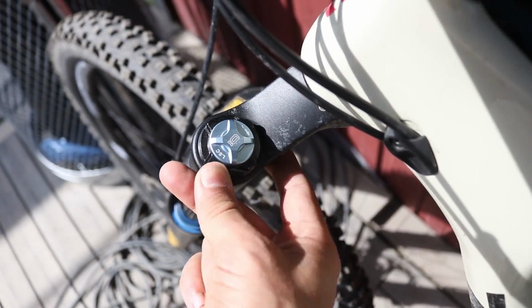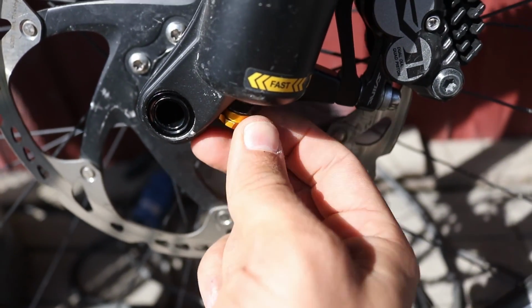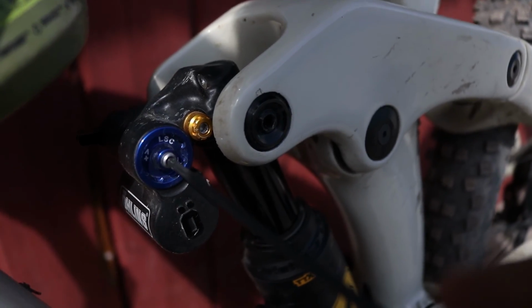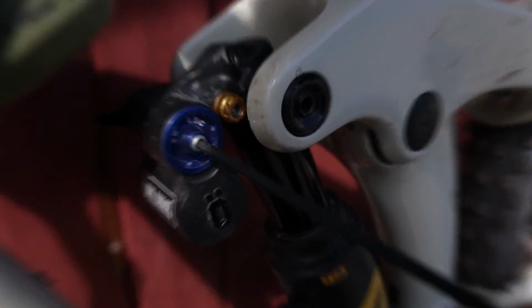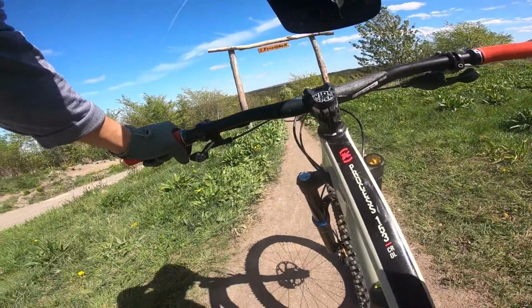So now I'm gonna do the biggest change of the day. I'm gonna switch everything. So I have the high speed on the fork completely closed, 1 click from completely closed, 5 clicks from fully closed on the rebound on the fork, 3 clicks from fully closed on the rebound in the rear, and full low speed in the rear. Alright, so test run 2 with the Franken settings.